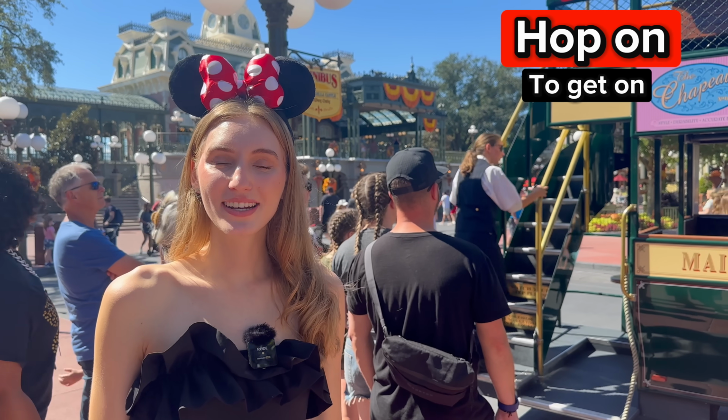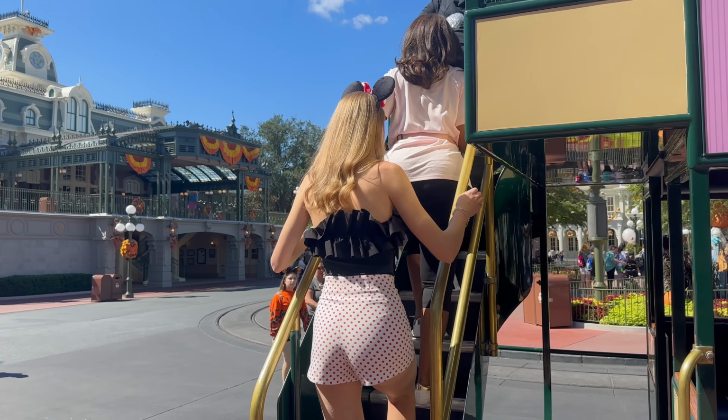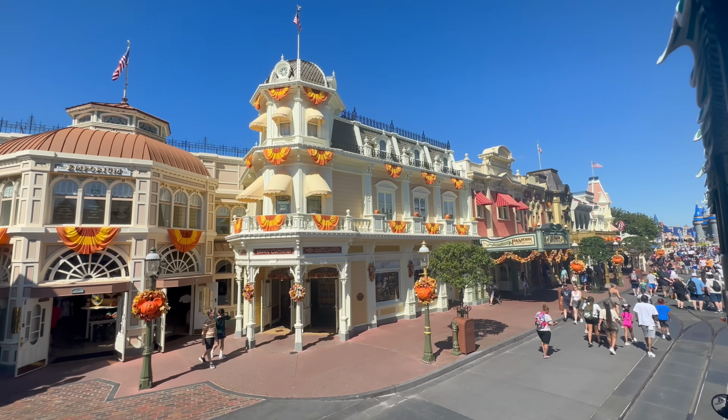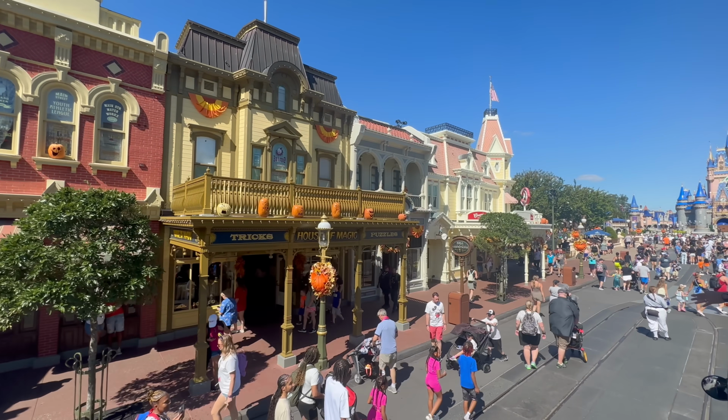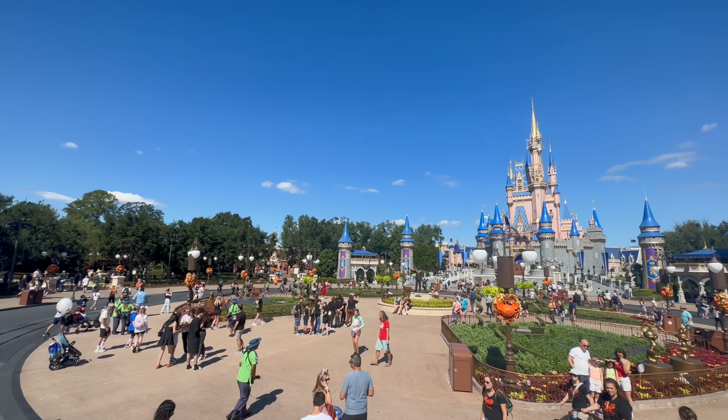I'm going to hop on this omnibus and I'm going to take a tour around Disney World. Right now I'm getting on the bus. The bus is free and it'll take me to the castle. In Disney World, you only pay for your park ticket, food, drinks, or souvenirs.